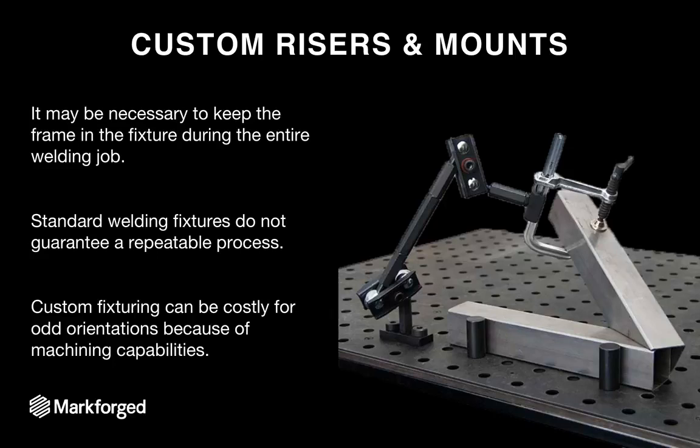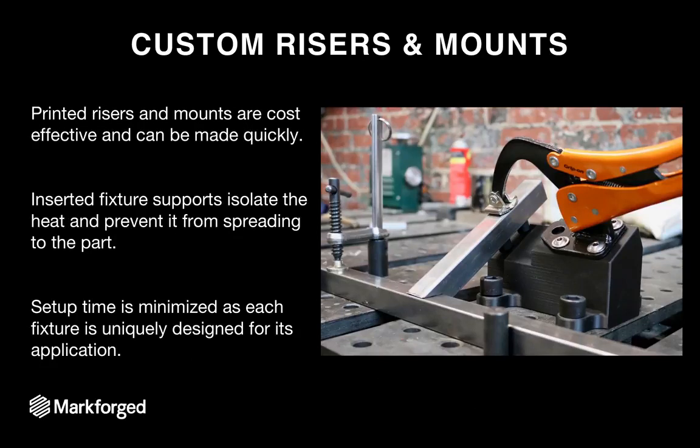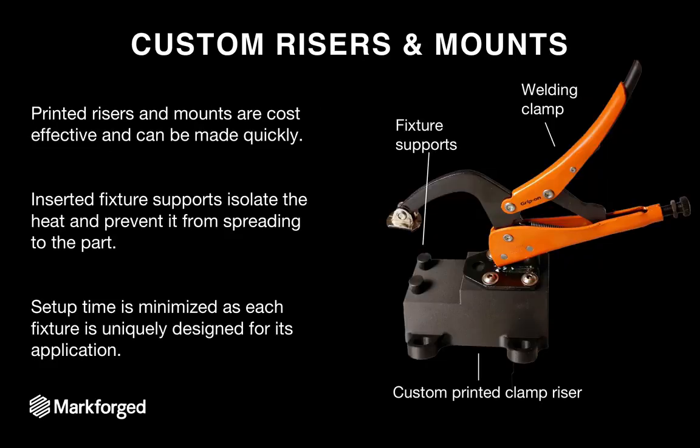Things like this can also be printed, and one of the benefits is that it's possible to use custom printed risers and mounts throughout the welding job. So it's a cost-effective and easy process. What we have here in this photo is a custom printed clamp mount that is holding a part at a 60-degree angle so that it can be welded at the joint. We have pressed-in fixture supports that you can see supporting the beam, and a clamp bolted into the fixture that holds that beam in place.